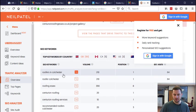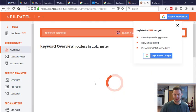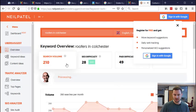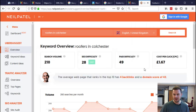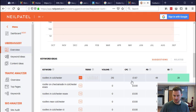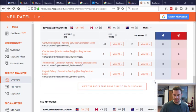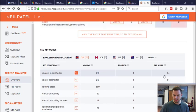So roofers in Colchester, they're ranking number 1 for. There's around 210 searches a month for it. And they are getting around, I've lost it now, I had it on the previous page, give me 1 second. They are getting around 64 clicks a month, so obviously that's going to be extremely profitable for them.